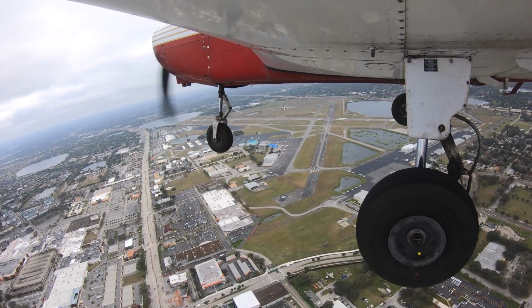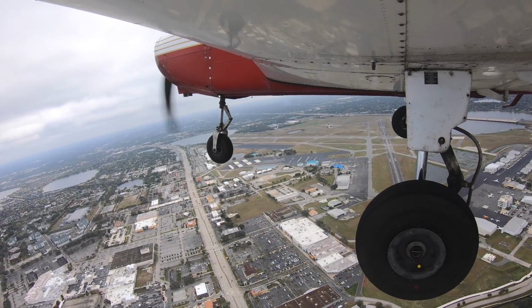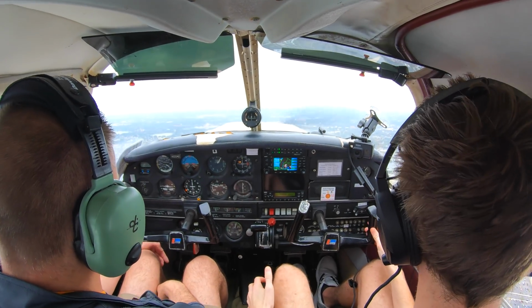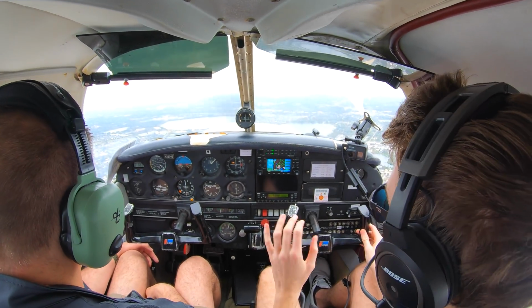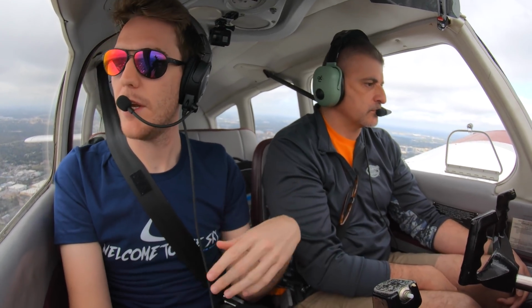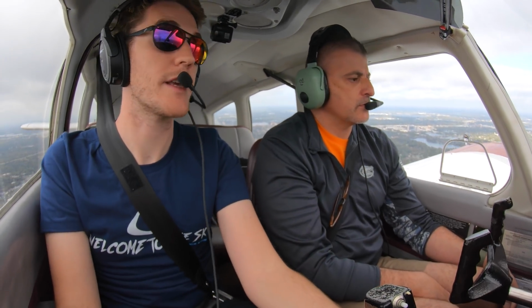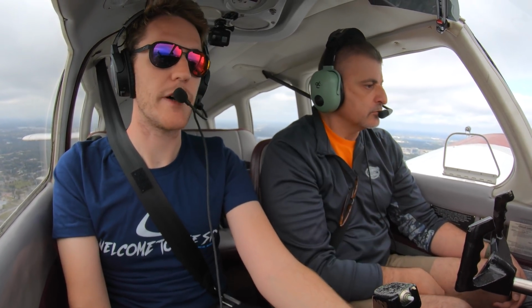Airspeeds that I use when I'm abeam the numbers on downwind, I'll bring the power back to 1700 RPM, one notch of flaps, obviously below the white arc, and I'll aim for about 80 knots in a descent. Then on base, second notch of flaps, slow it down to 75. Then third notch of flaps on final with 65.